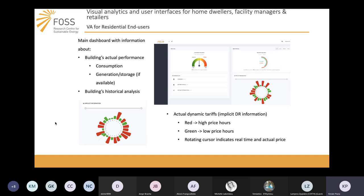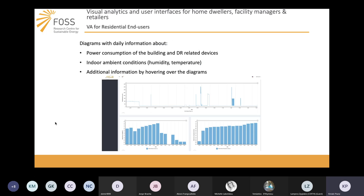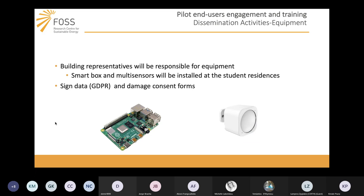In terms of dynamic tariffs, when the visual analytics show red, it indicates that the prices are high. When it is green, it means that the prices are low. And there is also a rotating cursor that indicates real time. Again, on the visual analytics, you can also observe the diagrams with daily information about power consumption of the buildings, about indoor ambient conditions, and also additional information when hovering over the diagrams.